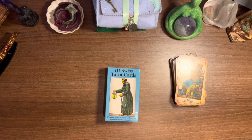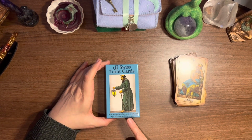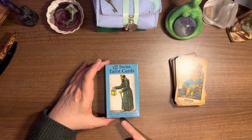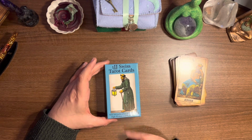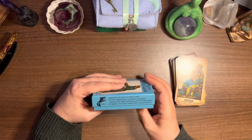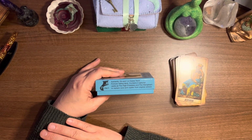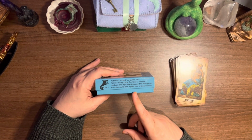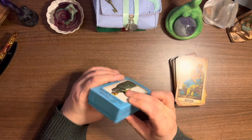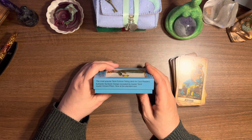So 1JJ Swiss tarot cards with new palette of colours and optional High Priestess and Hierophant. So he's using the more modern, what we'd see in the RWS as High Priestess and Hierophant. On the sides it says authentic 78 card 1JJ Swiss tarot, fortune telling deck, contains 2 optional cards as the High Priestess and the Hierophant to replace Juno and Jupiter from the original version, the most popular tarot fortune deck for card readers.